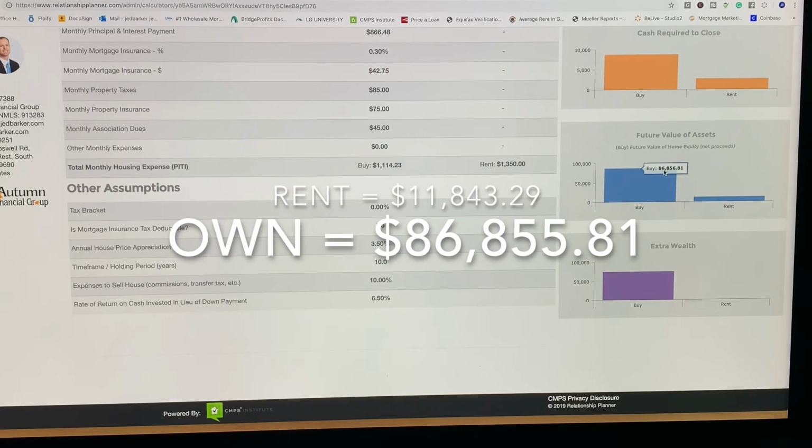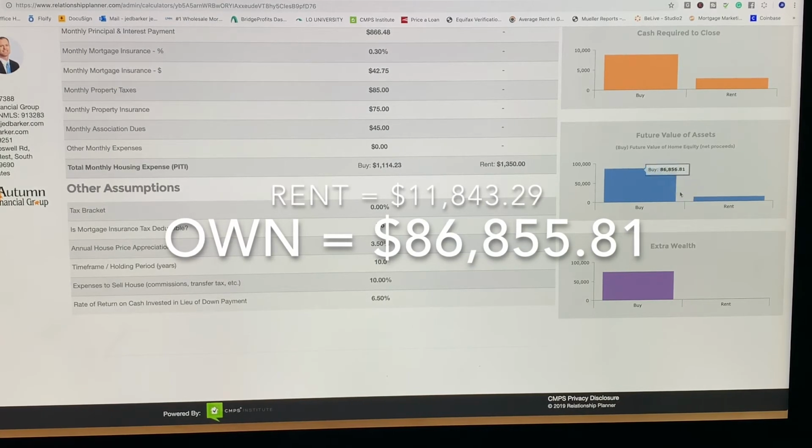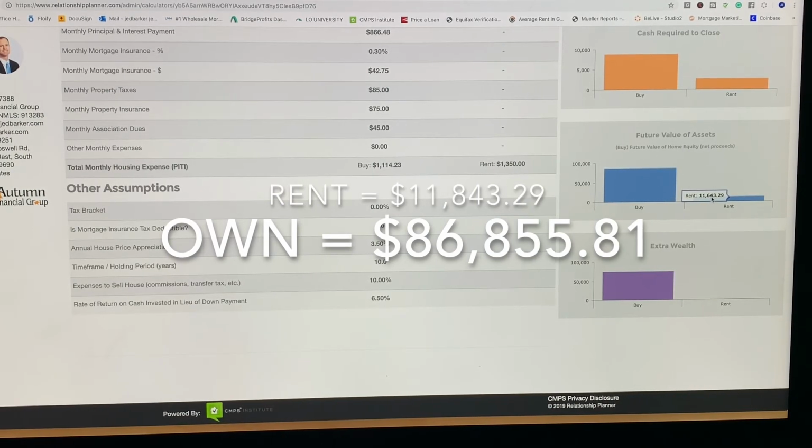Imagine how long would it take you right now to save $86,000 having to pay rent and putting the extra money away just to save $86,000. If you rent a home as opposed to purchase, and you take the money you would have spent on the down payment and the closing costs and invested it over that 10-year period, you'd have a total of about $11,600 if you take a look at this little screen right here.